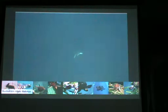So there are a couple of things that you might have noticed about this turtle that I will fill you in on if you're not aware about sea turtles. First thing is that her name's Cassie. She was brought to us in the Maldives when she was injured.